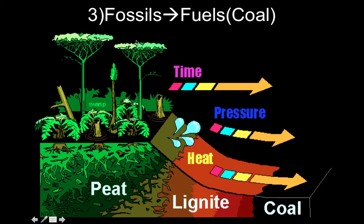And these are the main plants that we think our fossil fuels came from. So during the Carboniferous period, we had our first forests, and they were swamp forests, like we see in this picture. They were giant ferns and other vascular seedless plants, like ferns.